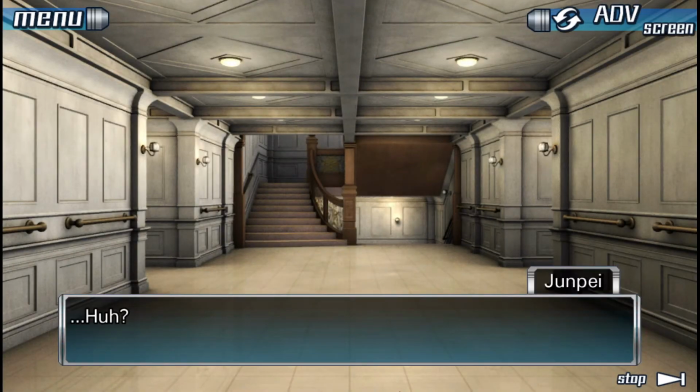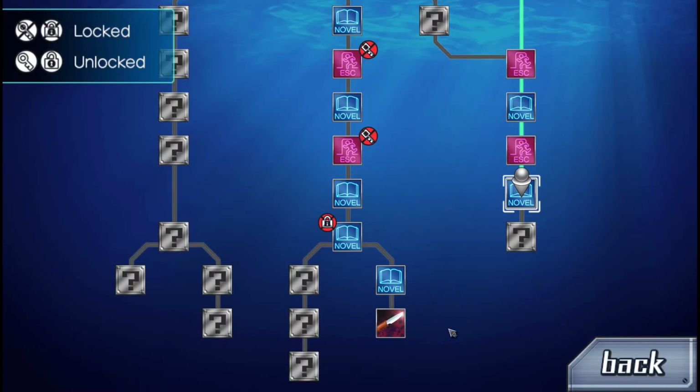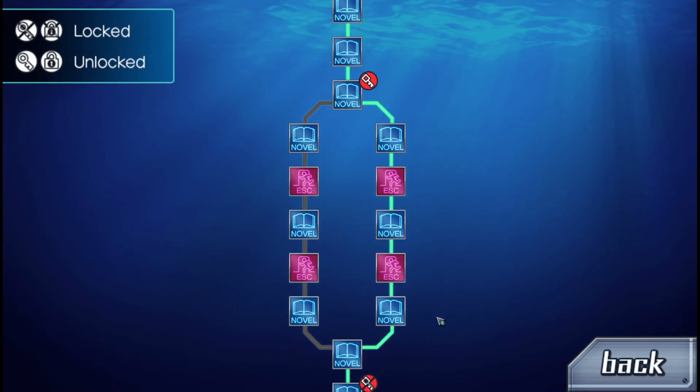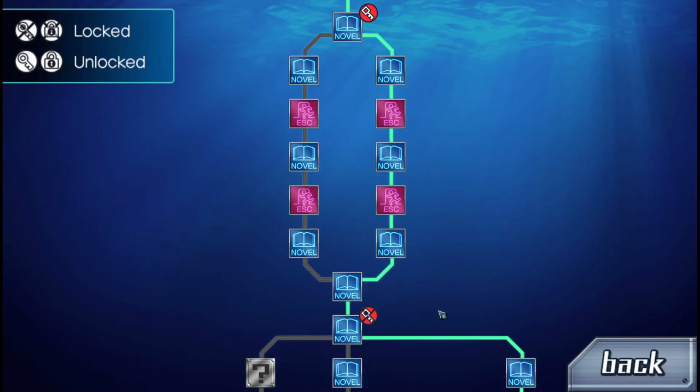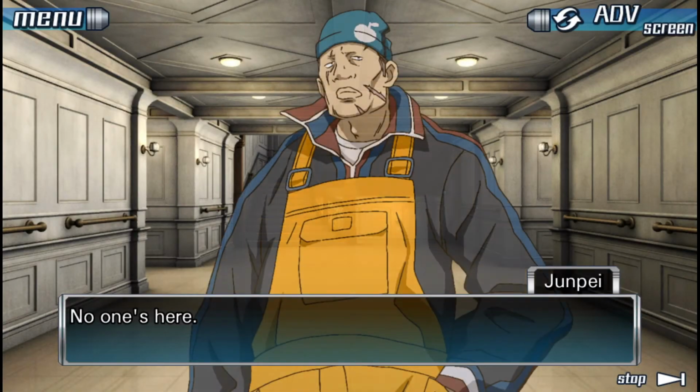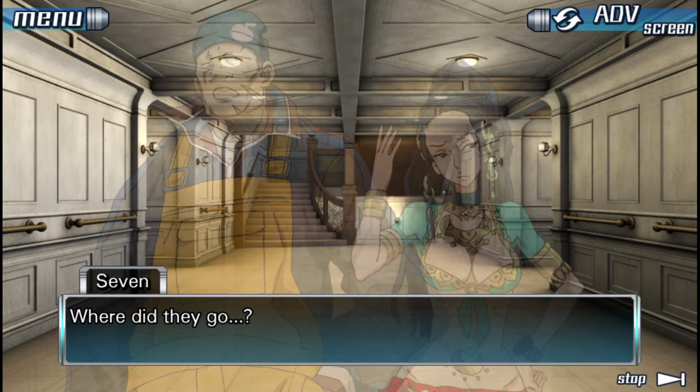Huh? No one's here. I do want to check something real quick. So we're pretty much at the end of this path. Got it. Understood. Key stuff is weirding me out, dude. Anywho. Where did they go? I have no idea.